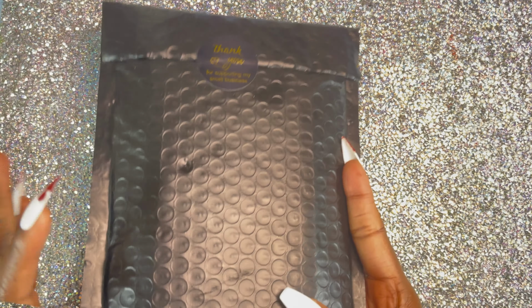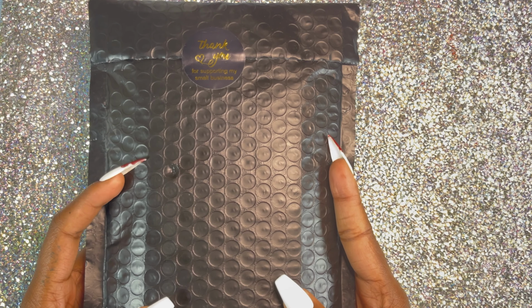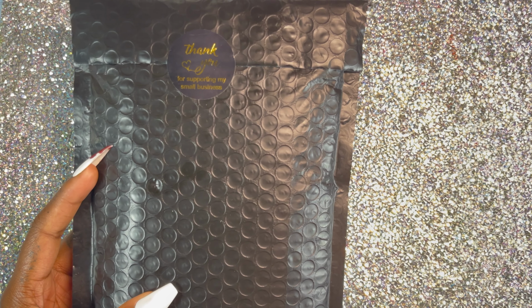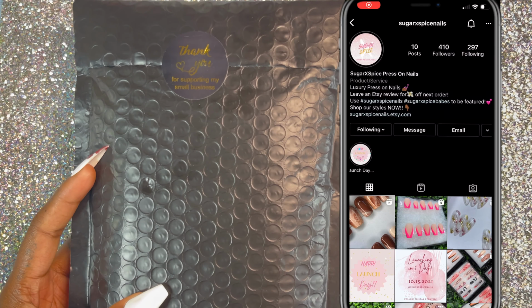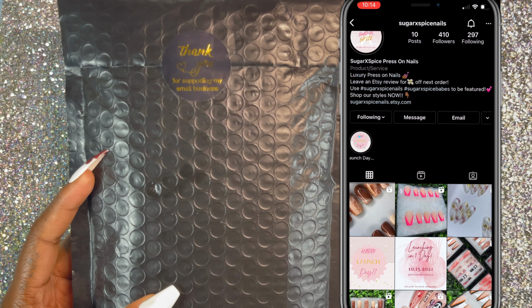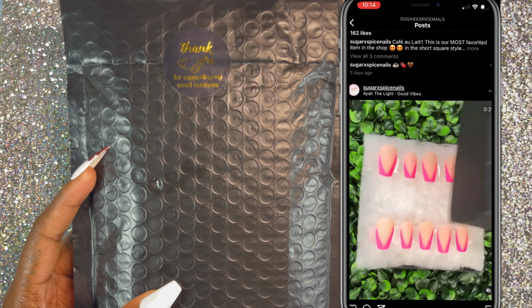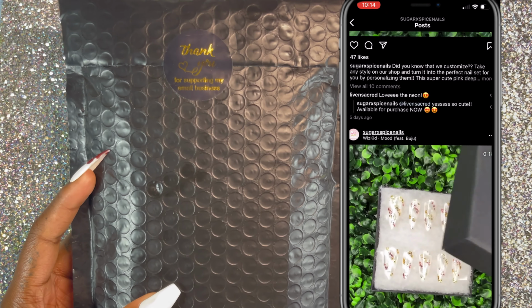Well, let's get into it because I'm super excited to open these nails. These nails came from a new small business called SUGARXSPICE NAILS. I say sugar and spice because that's just what I think of when it comes to my head.